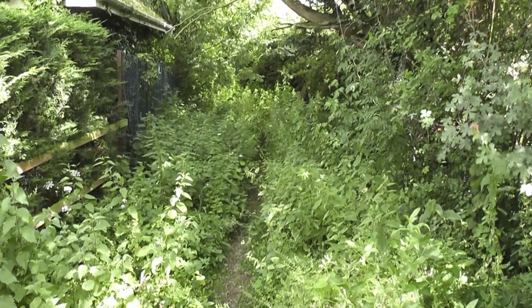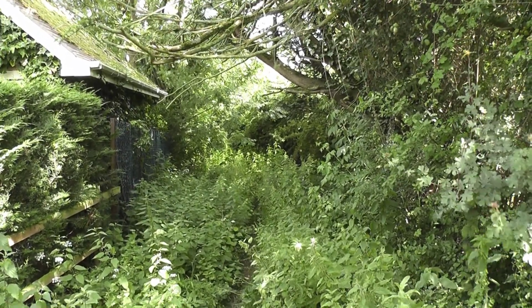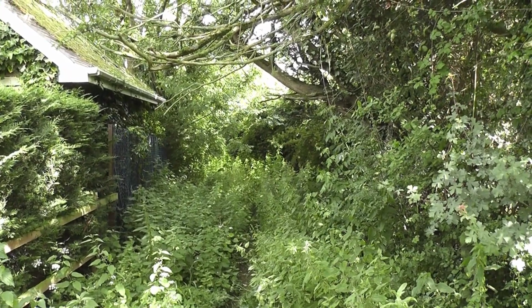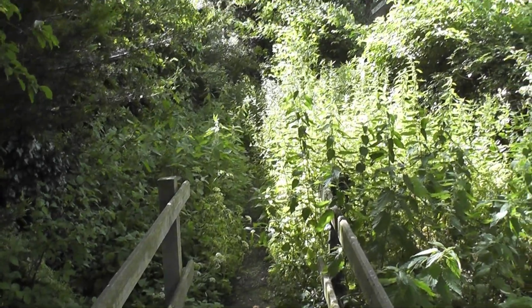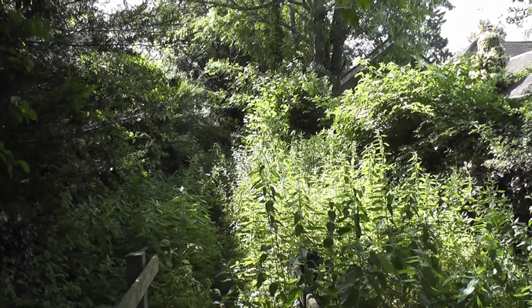Okay, I'm assuming this is the fenced in path between houses. Very overgrown. Let's see how we go. Not too bad because it's not too long. It's predominantly stinging nettles, which are bearable. Good for the old arthritis.